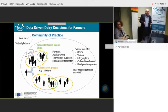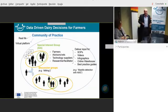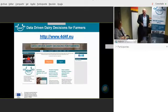Putting it into easier words, there are two parts of 4D4F. One is getting people together to develop and further the use of what we can get out of sensors and data and make better decisions on farm. And the second is to bring all this information together onto the website. So if you as a farmer were looking to make an investment, you've got all the things on one site, whether it's the warehouse of technology or the best practice sites, so that you can make better decisions on where to invest your money in technology. The website is www.4d4f.eu.